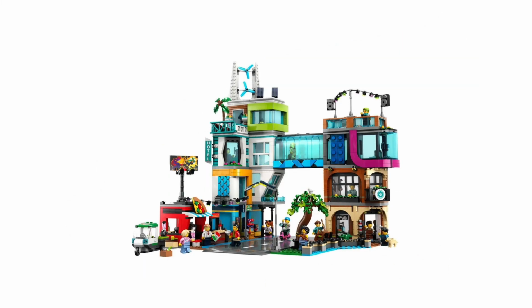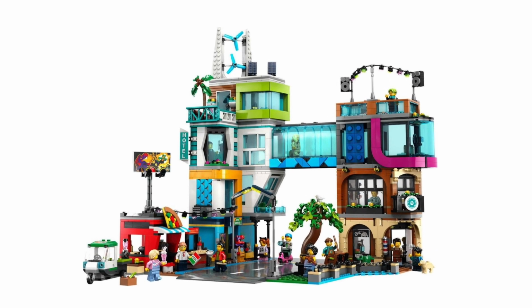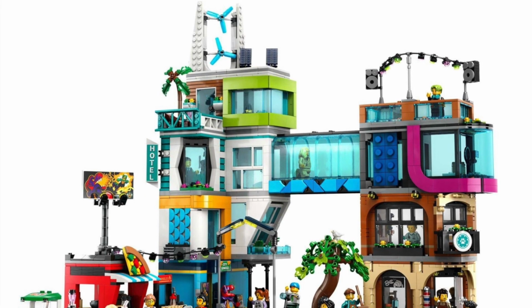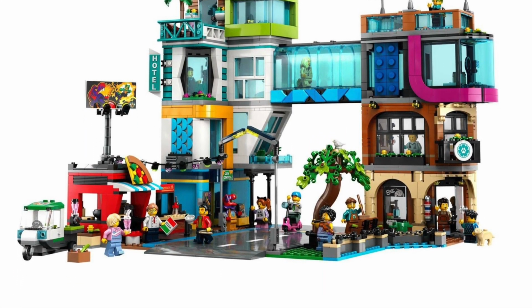Next we have the largest of the city sets of this summer, and it's 60380 and it's called City Centre. This is going to have 2010 pieces and come in at a huge €209.99. And again, this is a big departure for LEGO City, I think. Previous sets which have been in the city centre or town centre style generally have a few buildings, a large bus and other things like that.